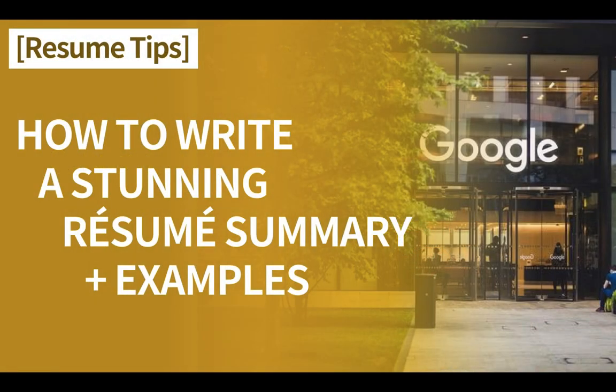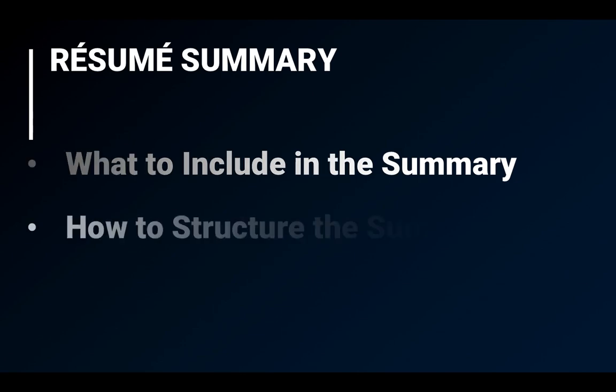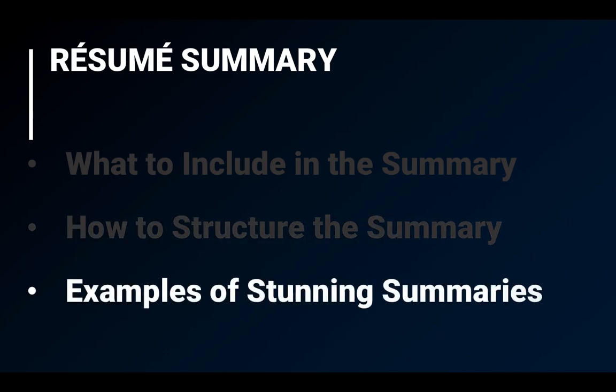If your summary does not look like this, then the solution is that I have a full video on how to write a stunning resume summary with some examples. In this video, I discuss what you should be including in your summary, specific details, as well as how to structure your summary. There are actually a couple of different ways to structure resume summaries, and I'll be sharing about 4 to 5 different examples of some very well-written summaries to give you an idea.